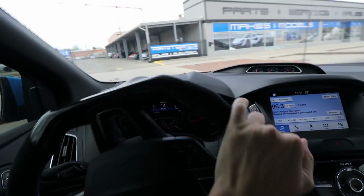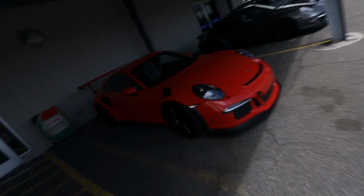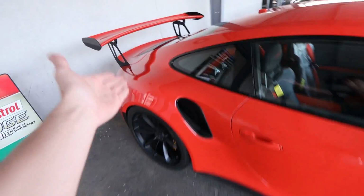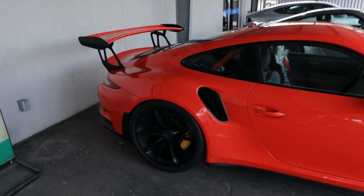And welcome here to Make Some Models. They got this beautiful GT3 RS. Yo, there's something about a lava orange GT3 RS. Unfortunately, my budget only allows for like 3 supercars. We got the Gallardo, the Aventador, and of course the Ford GT, but a GT3 RS would be so sick.